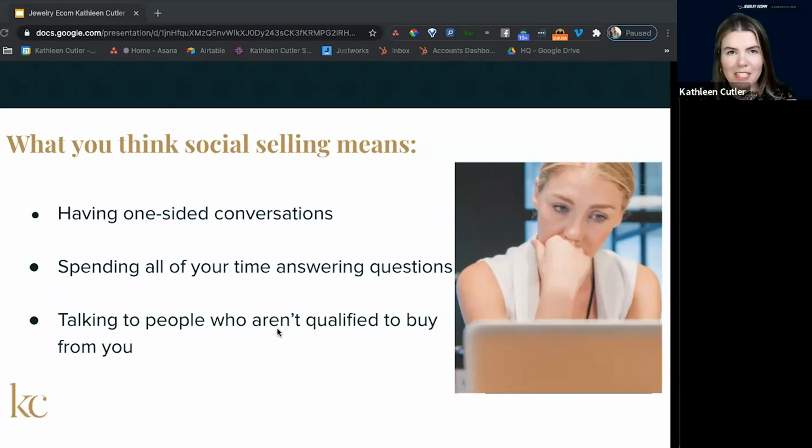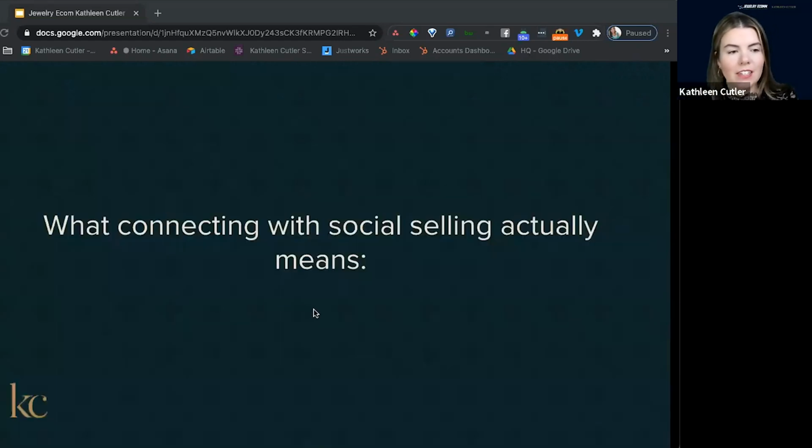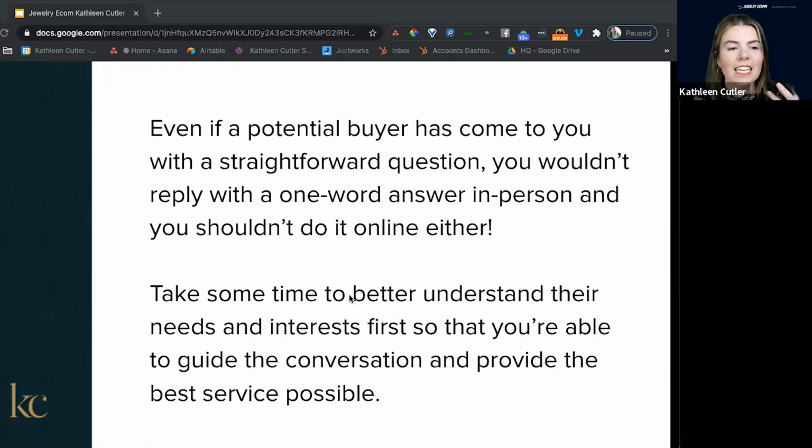But what we'll teach you today here in secret number 1 is actually starting to flip some of those ideas about what social selling is and actually see what is possible if you are initiating and continuing the conversation just as you would do in person. So what connecting with social selling actually means is that even if a buyer comes to you with a very straightforward question, you don't just answer what is asked. And this is what you would do in person.